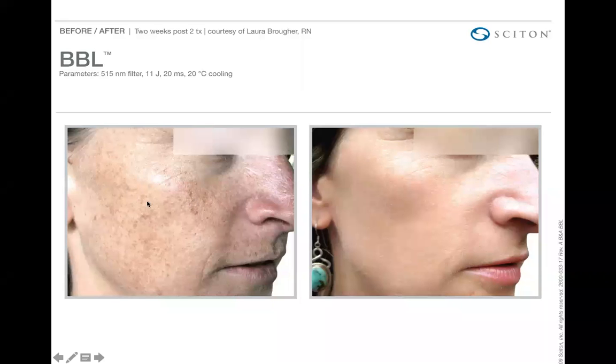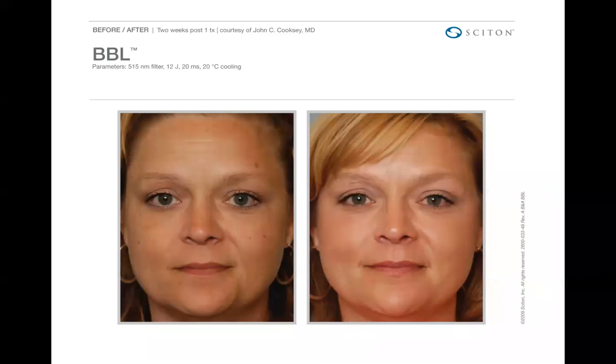It's the low-hanging fruit. So a lot of times, with Forever Young BBL, it's one of the most instant gratification treatments in aesthetics because you see this working and you see it respond. And there's no question afterwards, like, oh, did I get a result? Did I not achieve a result? This is another great example too. So this patient didn't have quite as much sun damage and brown spots and stuff like that.